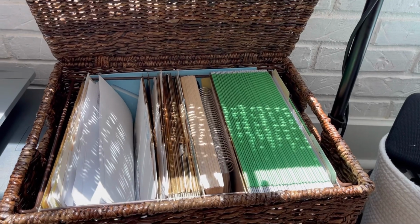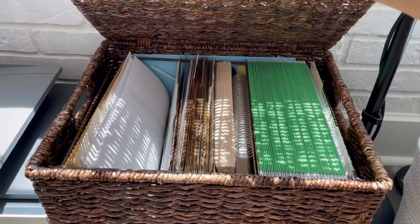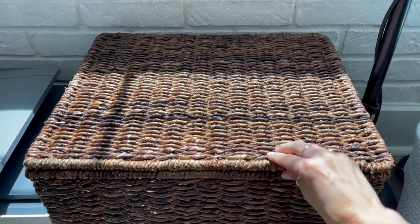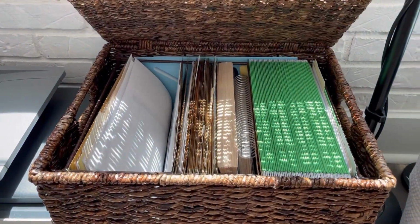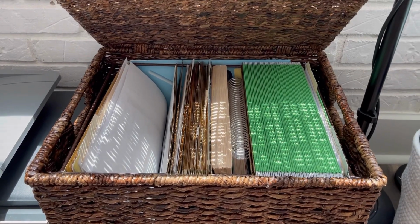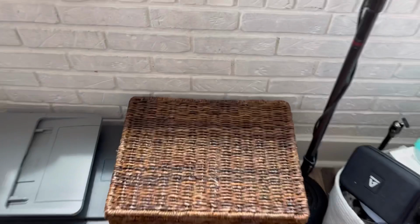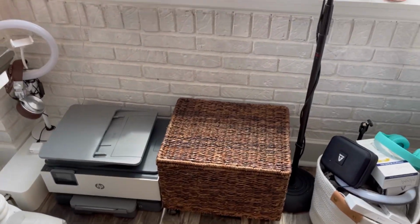Isn't that fantastic? This is from Target. The coolest filing cabinet I've ever seen. Totally went with my vibe in here. It works really well for me to keep up with all important information, travel documents, taxes, eventually stuff for my wellness coaching, stuff like that.